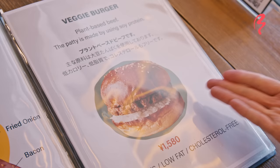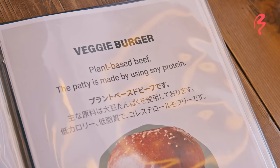And I also want to mention that for those of you who are vegetarian, there's also an option for you. They have a veggie burger, and it's totally plant-based.